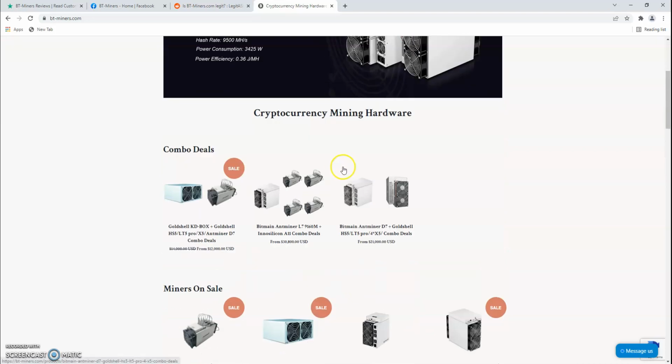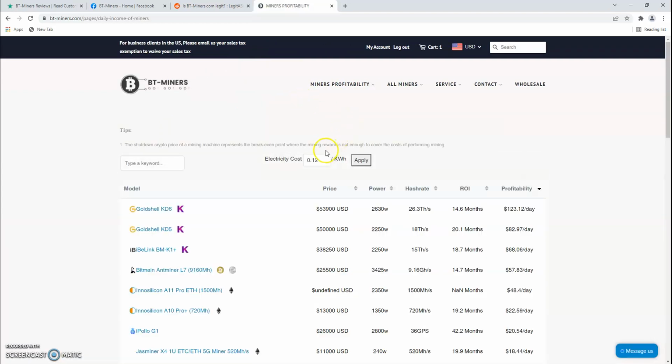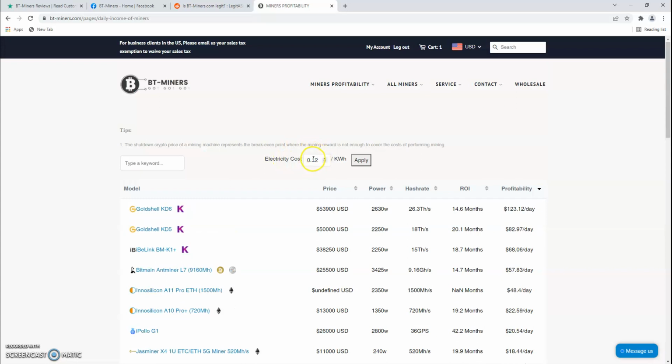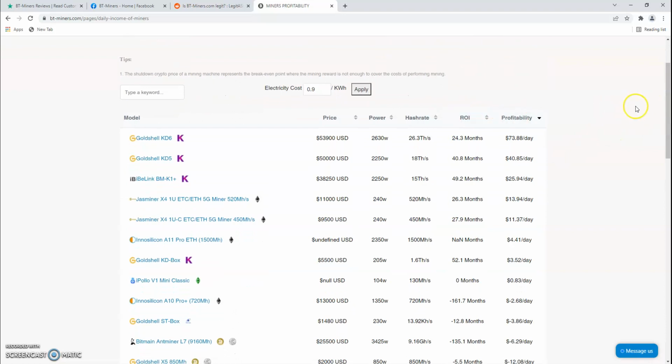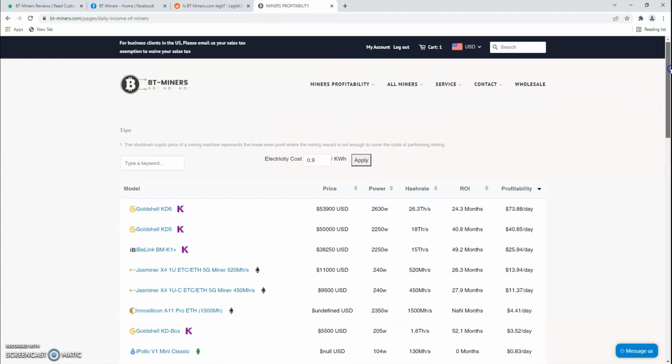So if you look at their list of services and what they have for sale, they have a really nice, clean-looking website. They have the miner profitability calculator and cost calculator, which is awesome. It's like a one-stop shop. You can just punch in your electricity rate. So if you have a rate of, let's just say 9 cents per kilowatt hour, click apply, and you can see exactly how many months to hit your ROI and profitability on the miner, and their price listed right here. So that's awesome, just having that right on their site.